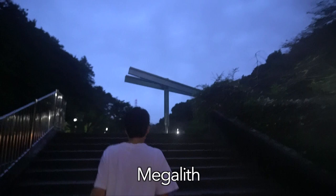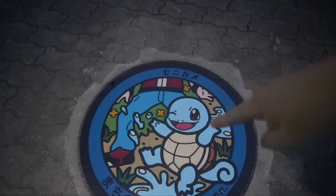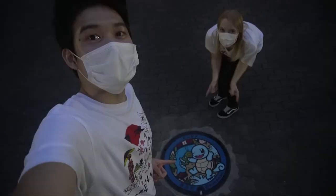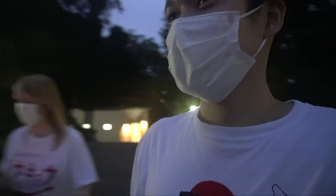There's somewhere here. This way. What is that? Megalith. What is it? We should show it. Number one. So Squirtle with the trainer, like Ash or Red. Ah, it says Machida. What's his name? Zenigami. Cool. Alright, hold on. Next one. Okay, so that's one out of six.